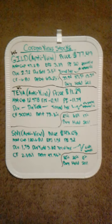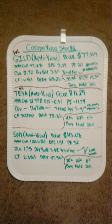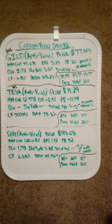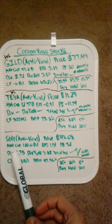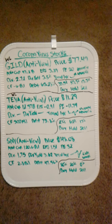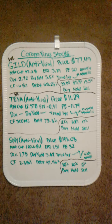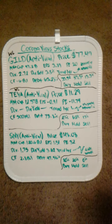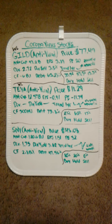So next up on the watch list that I've come up with for me, I have Teva Pharmaceuticals. Sorry, this company has been working with GlaxoSmithKline for a vaccine. So Teva Pharmaceuticals is another antiviral. The price is $11.29. Market cap is $12.37 billion. Earnings per share is -0.91. Profit earnings are -11.74. Dividend is nothing. It has zero.